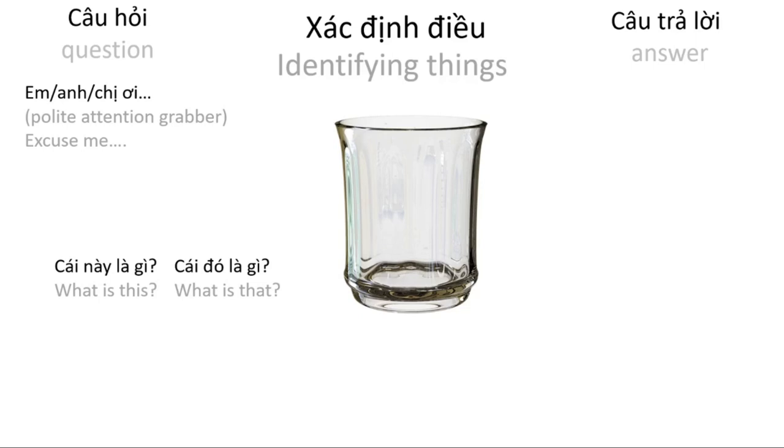Now, after this, you should probably ask, cho em hỏi, cho anh hỏi, cho chị hỏi. Literally, word for word, give me ask, but meaning, can I ask? And here the pronoun is referring to you as opposed to them. So put those together and em ơi, cho anh hỏi cái này là gì is the polite way you would ask someone to identify something you didn't know.